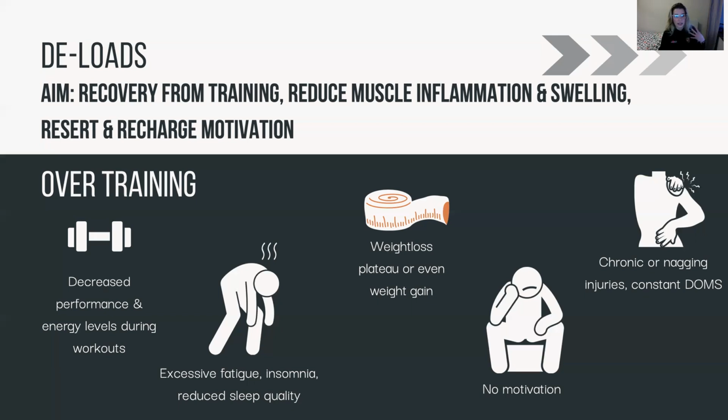Now, this is because it gives your body the full chance to recover, and completely reduces muscle inflammation. So it's very common when people take a deload for them to see their weight come down quite a lot. And this is basically as the body excretes the excess water retention that you're carrying from the muscle inflammation from training. And it just gives you a chance to reset and recharge. And it just means that you can go into your next week of training refreshed, ready to smash it. And it literally just does wonders.